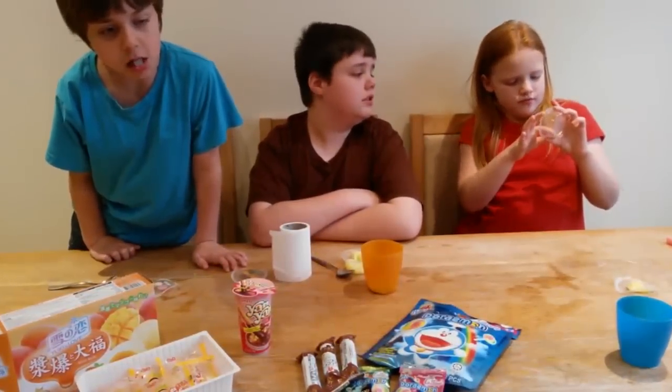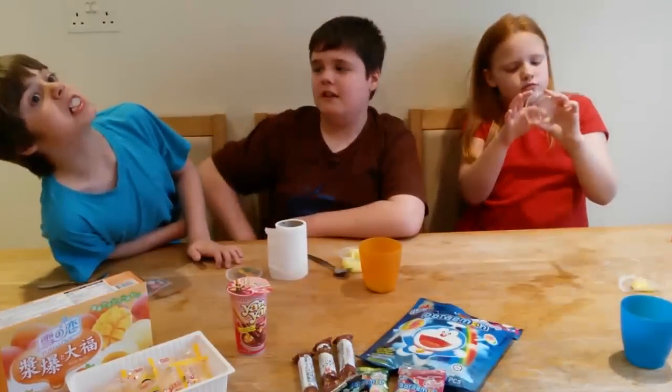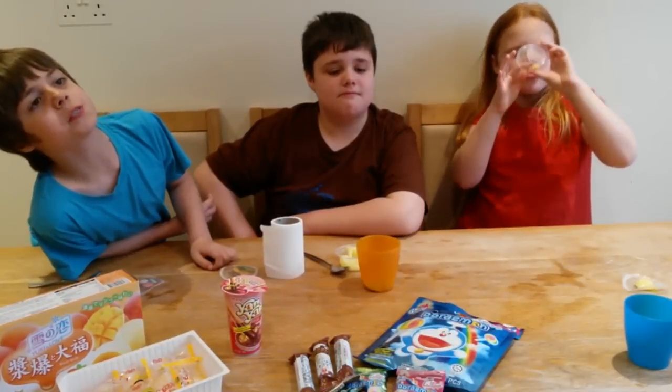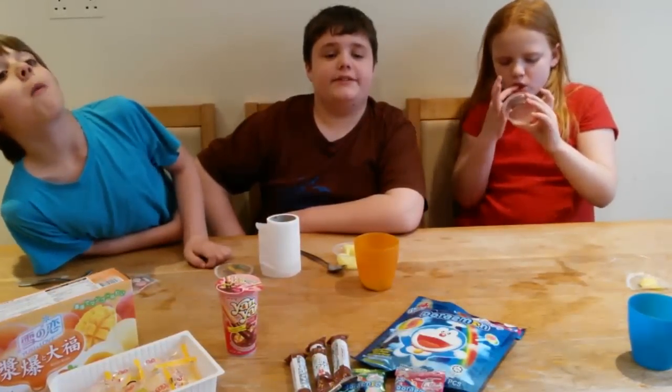Actually, the texture of that in the middle is very similar to the texture of lychee. They are quite... I can't bite it! That's nice, that's quite refreshing. That's 10 out of 10.